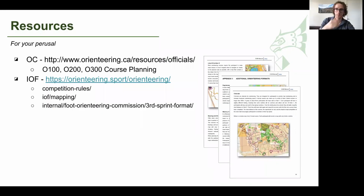I put this resources slide here at the end, so you can pause the recording and check. I pulled a lot of examples for this presentation from the O100 and then the O200 and the O300 course planning. I would recommend them if you're planning a lot of sprints and you want more depth. I also read a lot on the IOF. It's a little tricky to find things on their website, but they've got some good examples of what makes a good sprint. And then there's the new mapping standard and a description of the new format.